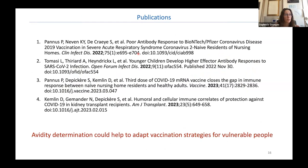So to finish this presentation, I would like to show you four published studies in which we participated. The first one concerned the immune response after two vaccine doses in elderly residents from nursing homes compared to healthy staff members. The results show a poor response in elderly compared to the staff.